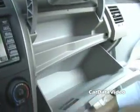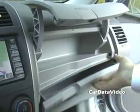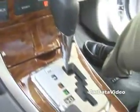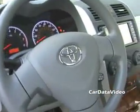The glove box here, dual glove box. Plenty of room to store everything, owner's manual, etc., plus extra storage up here. The XLE has this wood grain look as well, which makes it nice. The steering wheel here is a tilt and telescopic, which is a new feature for the Corolla and has been well received.